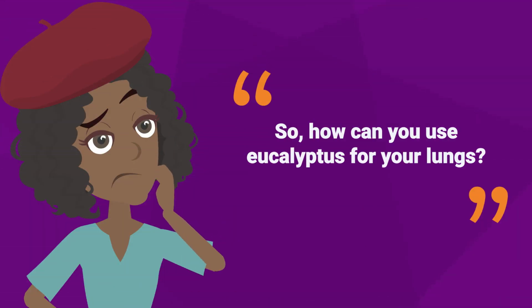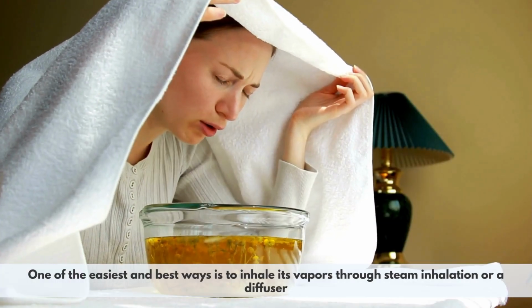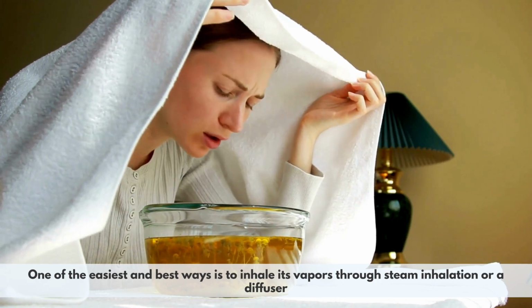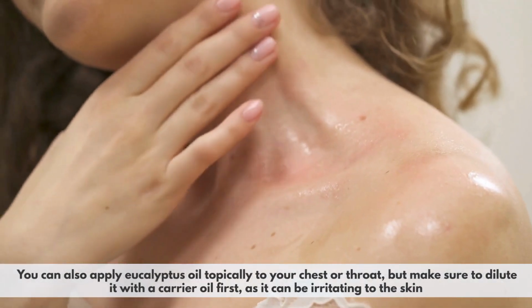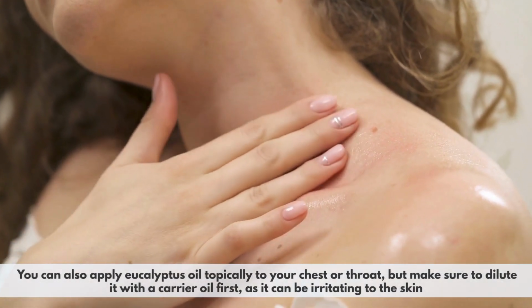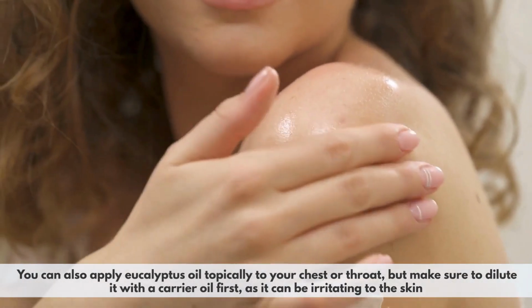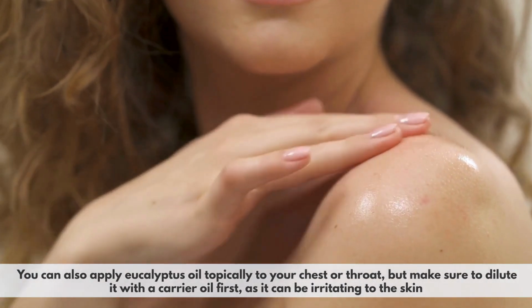So how can you use eucalyptus for your lungs? One of the easiest and best ways is to inhale its vapors through steam inhalation or a diffuser. You can also apply eucalyptus oil topically to your chest or throat, but make sure to dilute it with a carrier oil first, as it can be irritating to the skin.